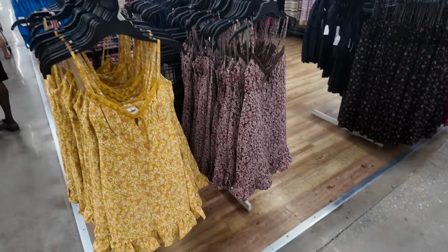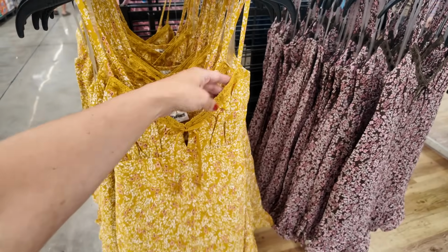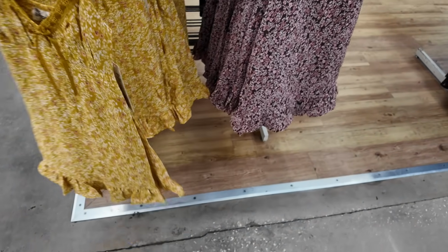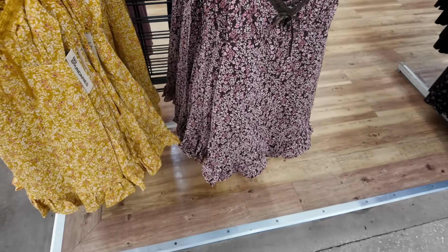This side, also new from No Boundaries, are these floral dresses. These have the thin strap, that V neckline, this little crochet trim with the keyhole, drop tier, and smocking in the back. And the yellow also comes in brown, and these are $14.98.